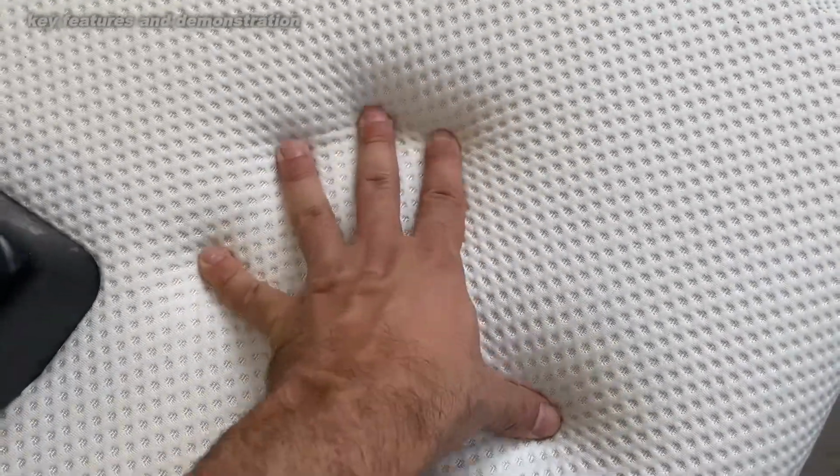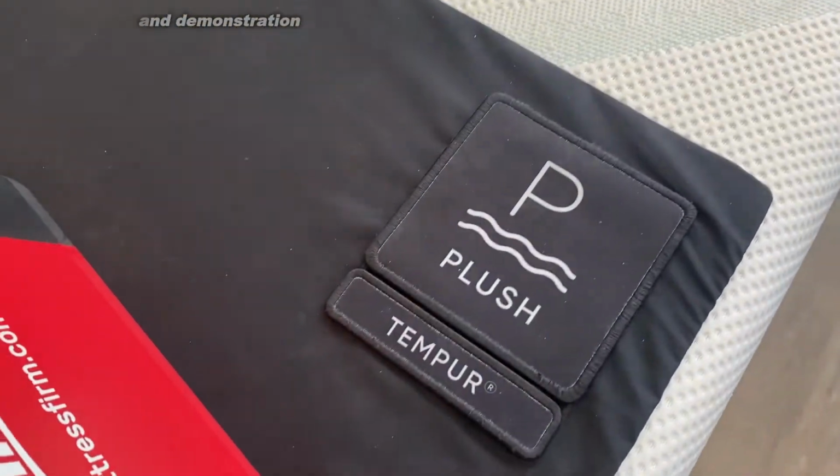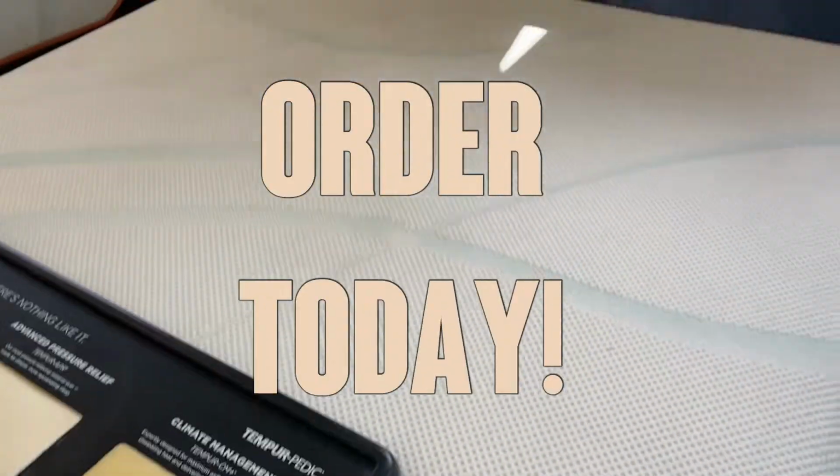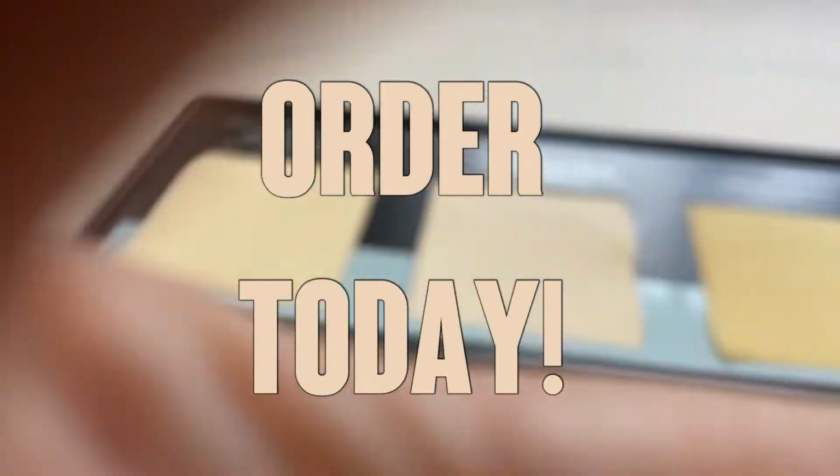So if you're looking for a great memory foam mattress, this one is absolutely phenomenal. Go ahead and order today. Order with confidence. You won't be disappointed.